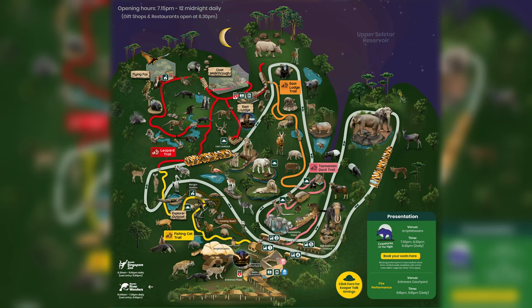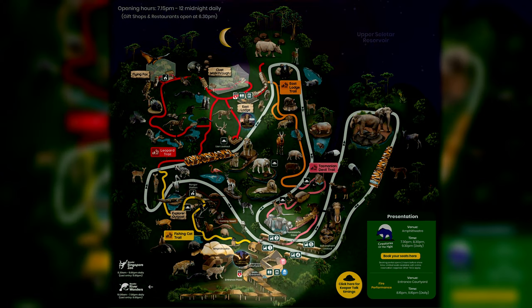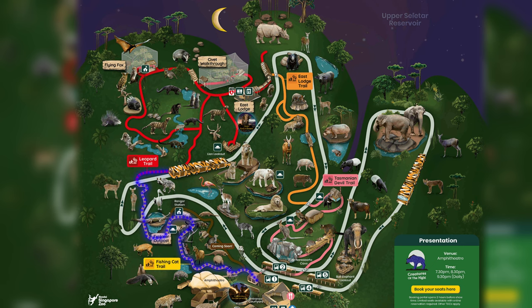Preferably, you also want to clear your bladder, because there are only toilets at the start and midpoint of the trail. Or maybe you can just answer nature's call in between the trees in the dark. Probably no one will see you, but no, I don't recommend that. We'll start from the fish and cat trail and then go clockwise.